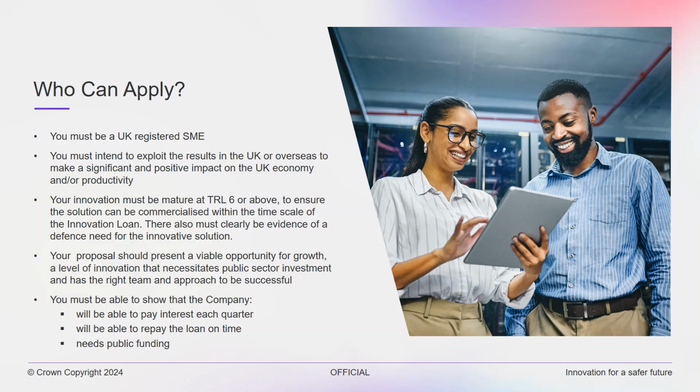So Innovate UK will look at the company performance, and you need to be able to show them that you can cover the interest each quarter, repay the loan on time, and as I've just mentioned, need that public funding. And again, they will cover some of that in their presentation shortly.